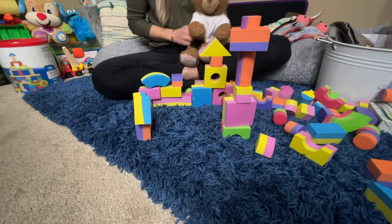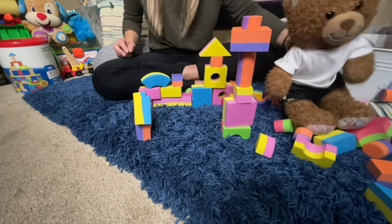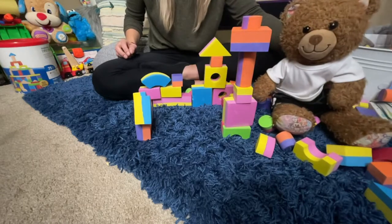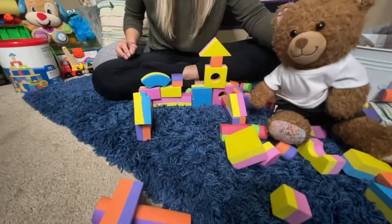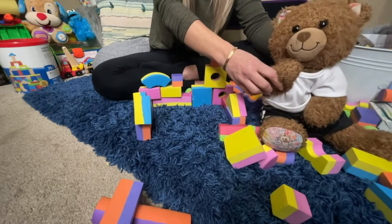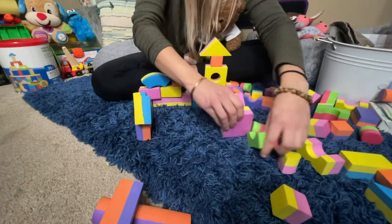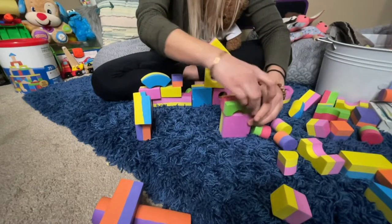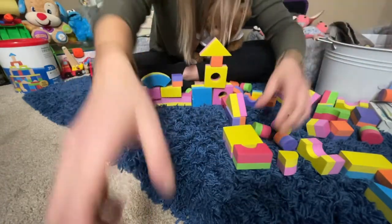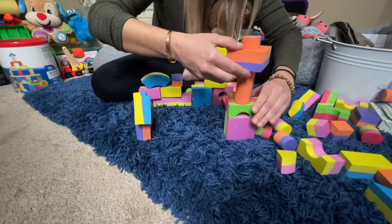I appreciate it. Teddy, you want to sit on top? No, Teddy. It's going to fall. Yeah, you got to be careful. Uh-oh, Teddy. Uh-oh. Oh, it's okay, Teddy. It's okay. We can do it again. Here, we'll put it here. And more. And more. Uh-oh. Let's see if we can get this to stay. One more time. Let's try.